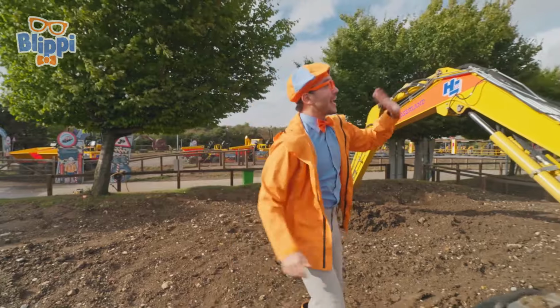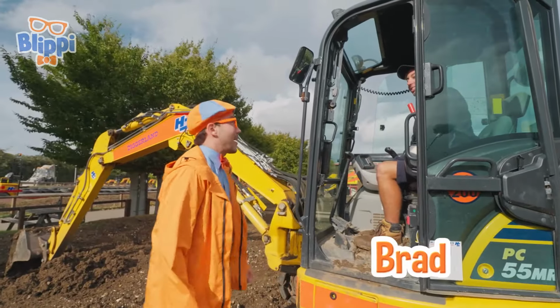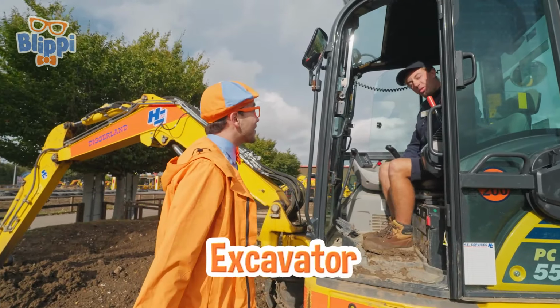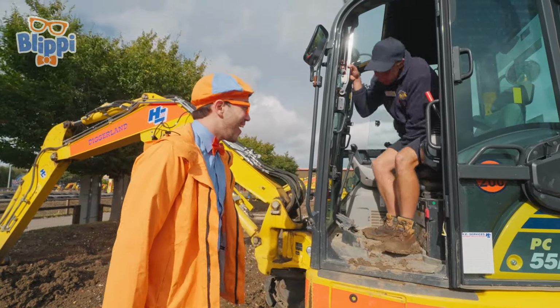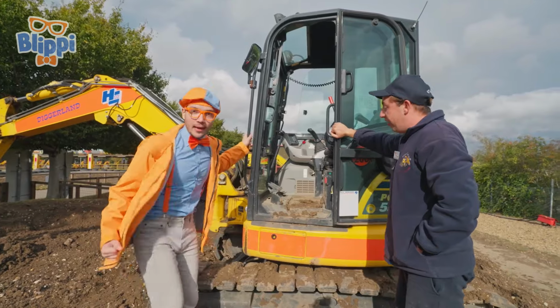Okay. Hello. Hi, I'm Blippi. What's your name? My name's Brad. Oh, Brad, it's nice to meet you. Can you teach us how to operate the excavator? Of course I can. Okay, cool. So, Brad, can I climb up in there? Yes. Okay, careful. Here we go.